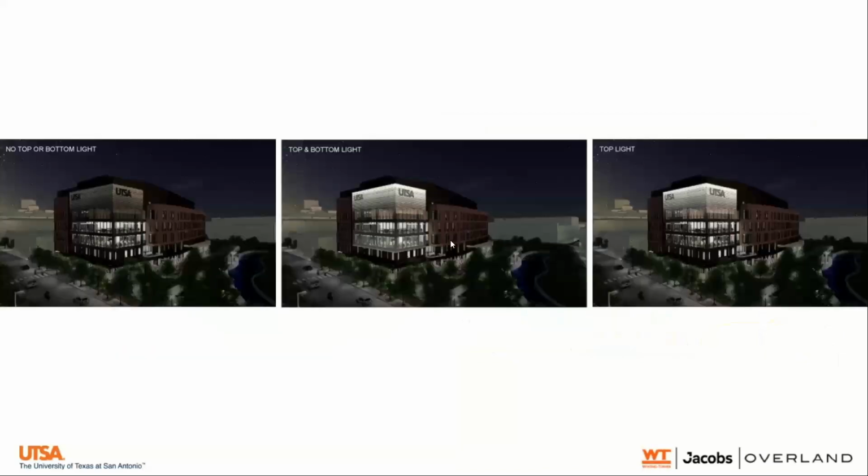We would develop it and then ultimately took it into Enscape to be able to provide an illustration to UTSA, to get their acceptance of the amount of lighting, but also their acceptance of the cost associated with adding that lighting. So we were communicating this in tandem with Jacobs and our lighting designers to UTSA and to Whiting Turner, who was providing that cost information. And so ultimately we ended up going with this top light only scenario.